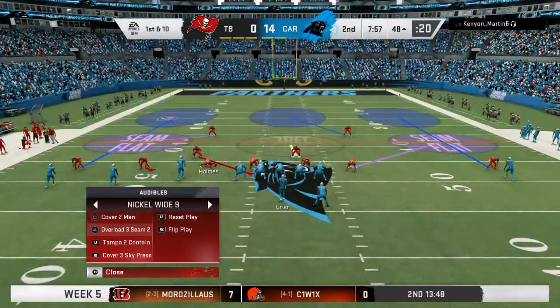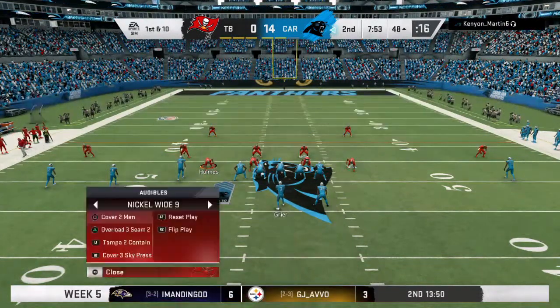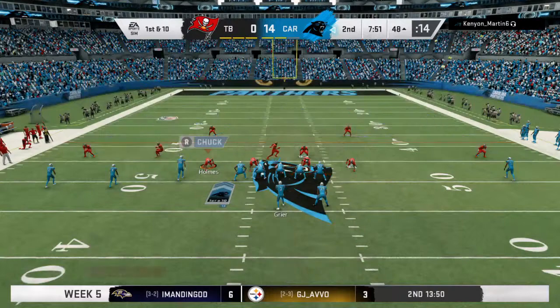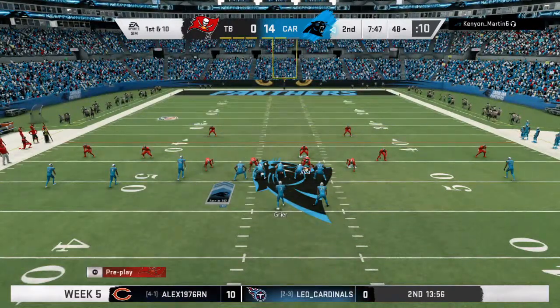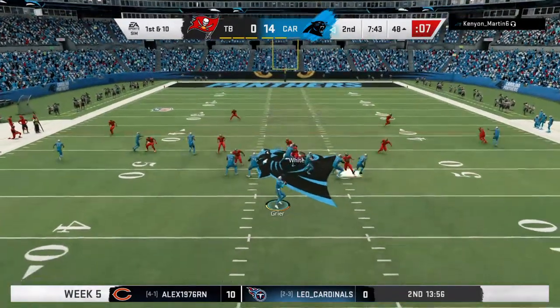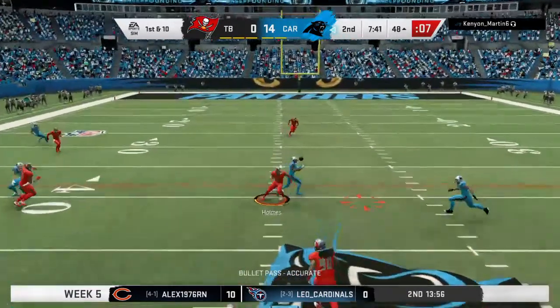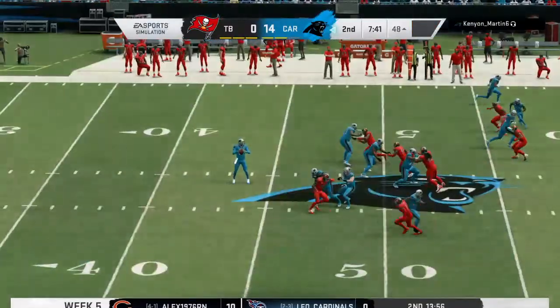Greer now, nearly perfect. 9 of 10 in this first half. It's 1st and 10. On 1st down, it's Greer. And the tip there altered the ball flight, and it falls incomplete.